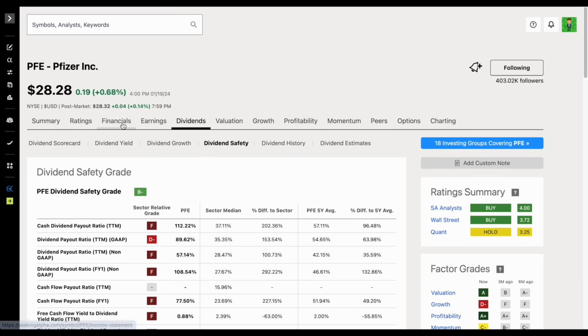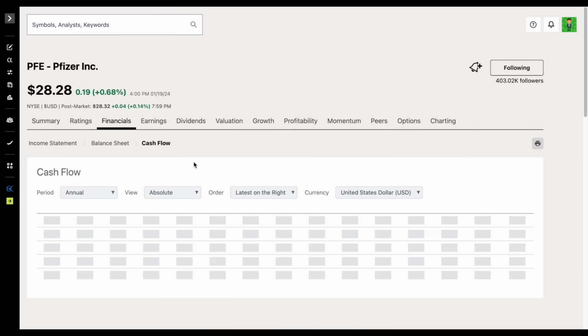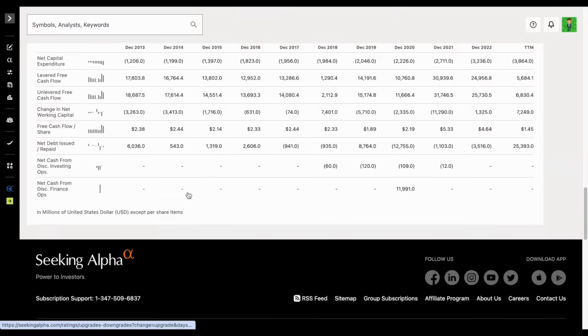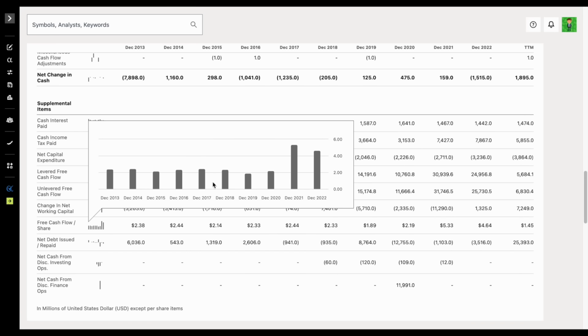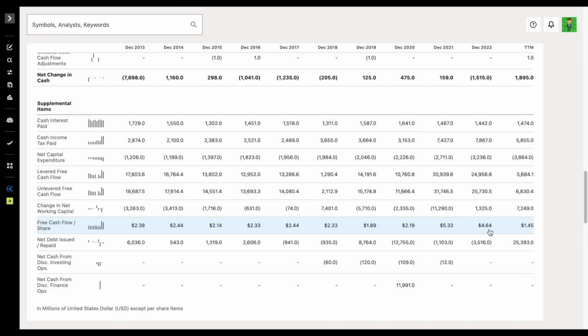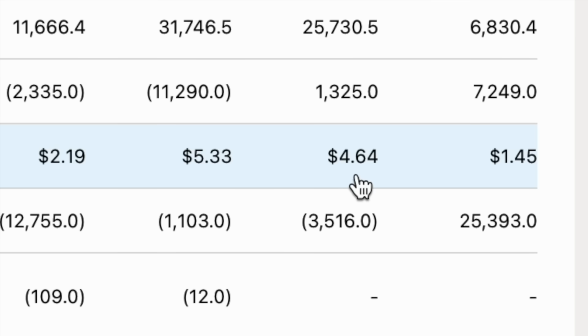Let's go ahead and dig into the financial statement and look at the free cash flow history. If we click on cash flow for this company and scroll all the way down to the bottom, right here we have our free cash flow per share over the past decade. If we take a glance at this, we can see a huge spike up in 2021 and 2022. Now, if you know anything about this company, you know exactly why. This was due to the huge increase in revenue due to the COVID vaccine. While this was a great spike up in the free cash flow for this company, obviously this is not sustainable. In fact, we can see 2022 free cash flow per share came in at around $4.64, but for the trailing 12 months, it's sitting at just $1.45.